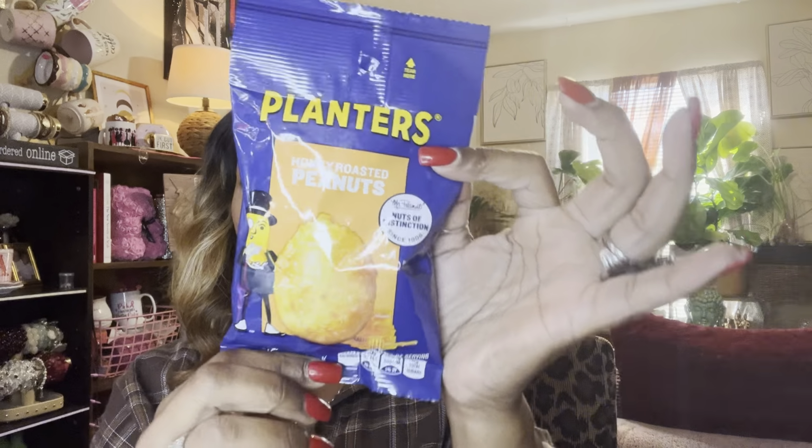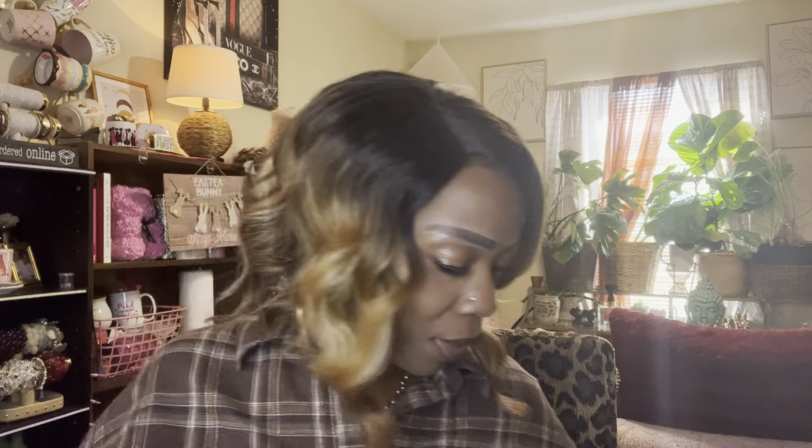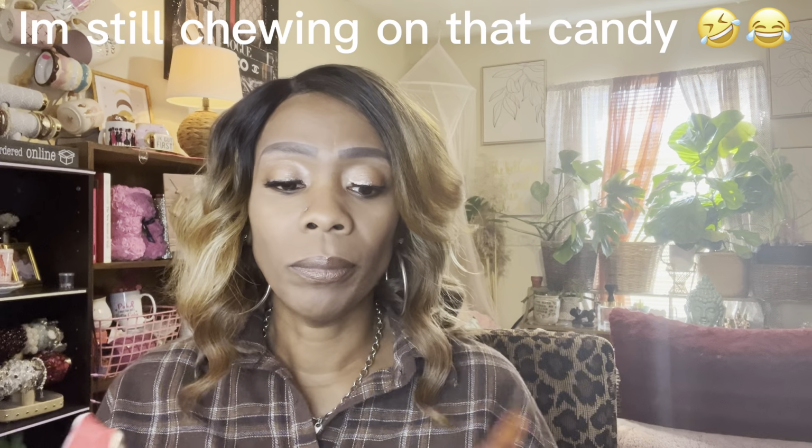They had the Planters honey roasted peanuts. I really don't do the regular peanuts. I really like the honey roasted peanuts. So I picked that up. Y'all, I got so much food though.